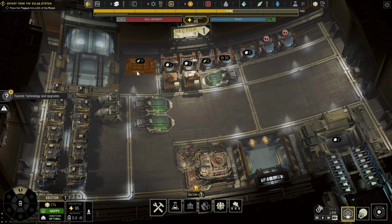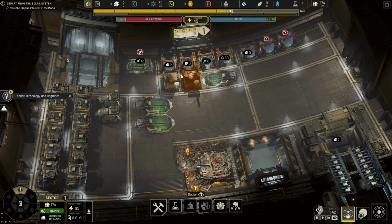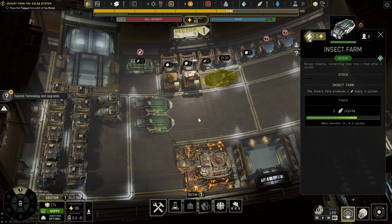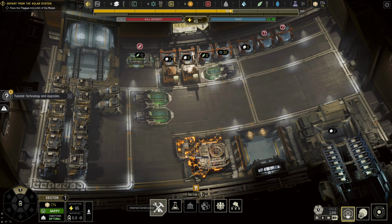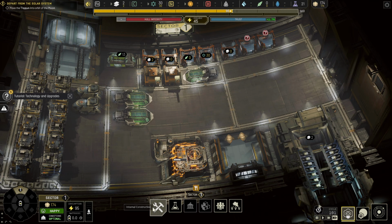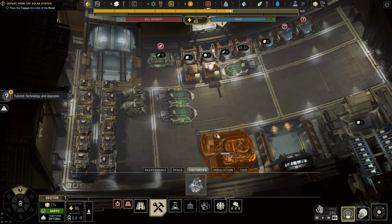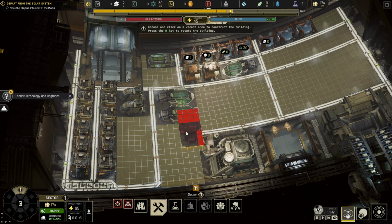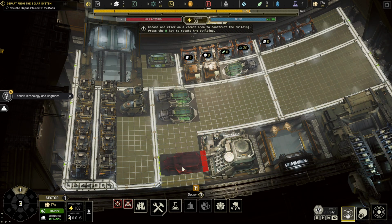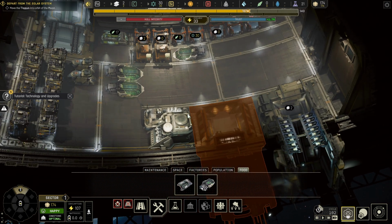Food? Oh, food's coming. Quit your whining. It's coming. It hasn't really been made yet. But I think with that, I should be... Oh, no! It's in the way of my insect farms. I'm not going to be able to... Oh, it is one block. And this is one block.